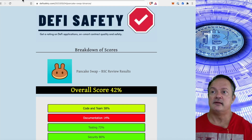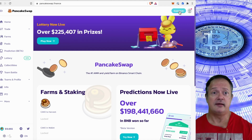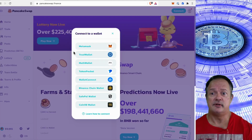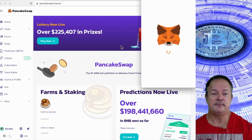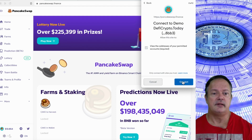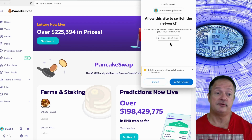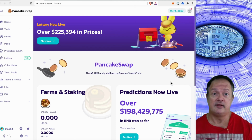All right. So let's look at Pancakeswap itself. Basically, you need to connect Pancakeswap to MetaMask. And for the fun here, we're going to use our demo account, and we're going to connect. And we want Binance Smart Chain. So make sure you're configured for Binance Smart Chain on your MetaMask. Okay, so we're in.